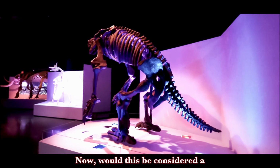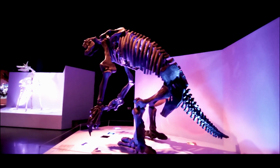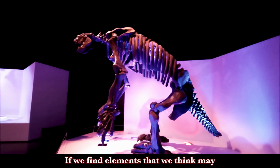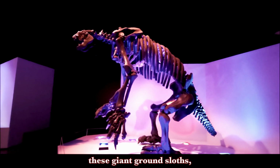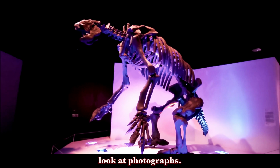Now, would this be considered a research grade replica? Yeah, I mean, it's certainly at least museum grade. It's fabulous for display, but I use this for comparisons all the time. If we find elements that we think may belong to one of these giant ground sloths, it's basically my go-to comparison because it's a lot easier than having to look at photographs.